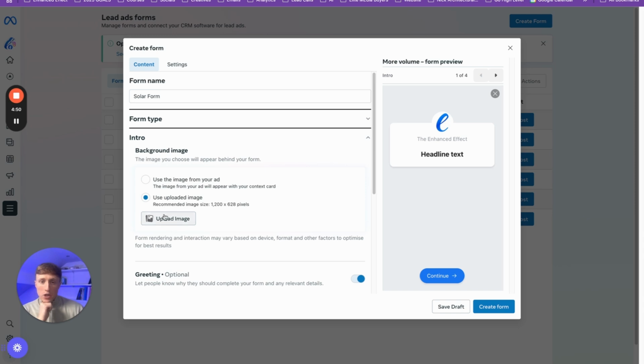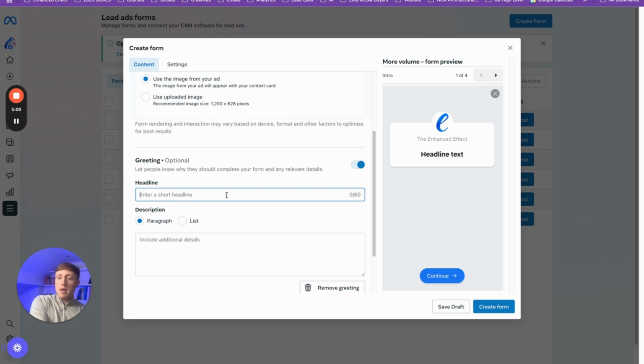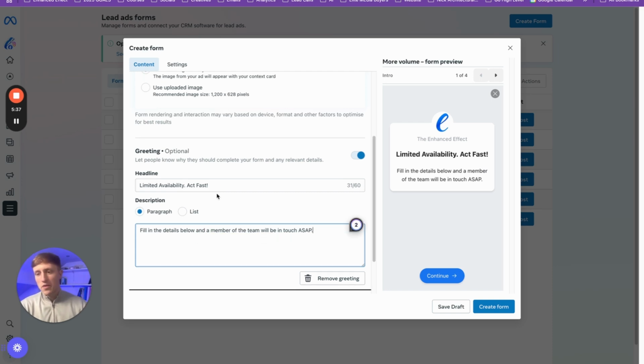Intro. You can upload an image here like your logo, or you can just use the image from the ad that we're going to be using as the background image here. For the headline, you might have something like limited availability, act fast, just getting a bit of urgency in there. And then you might say, fill in the details below and a member of the team will be in touch ASAP. Something like that. You can maybe just copy and paste what's on your website on the lead form.